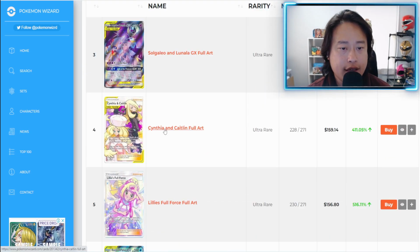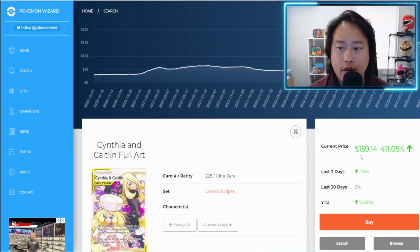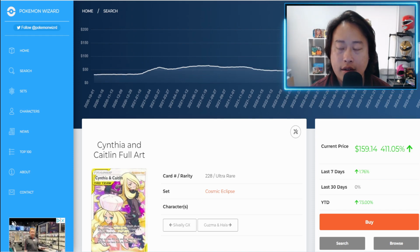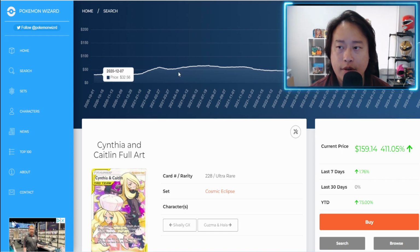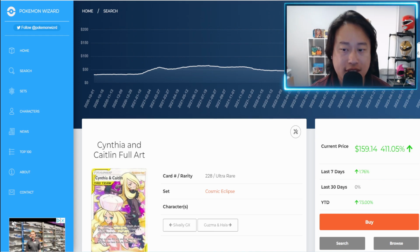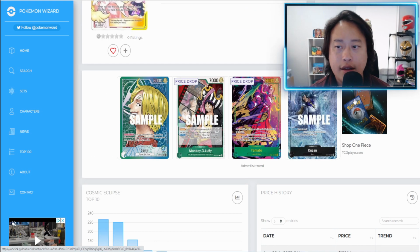All right, let's take a look at the Cynthia and Caitlyn Full Art. Current price right now, $159.14. Last 7 days, it's gone up 1.76%. Year to date, 73%. Insane increases. From the low, $31, October of 2020, $31. Wow. Right now, it's up 411%. Insane. Crazy. I just can't wrap my head around it.